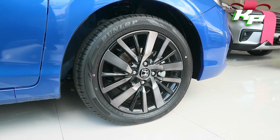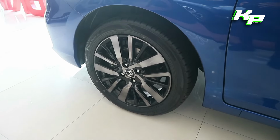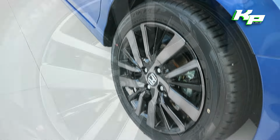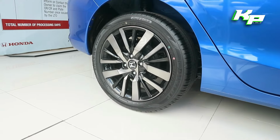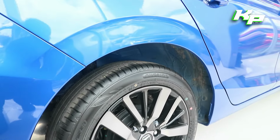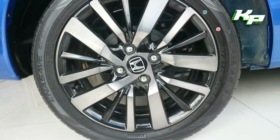The Honda City Hatchback RS rides on 16-inch two-tone dark Berlina black aluminum alloy rims, wrapped in Dunlop Innosafe EC300 tires measuring 185/55 R16. Brakes are ventilated discs in front and drums at the back. For the suspension, the front gets McPherson struts, while the rear gets torsion beams.